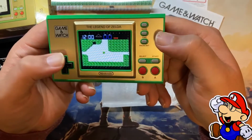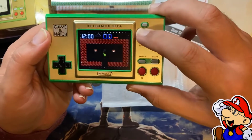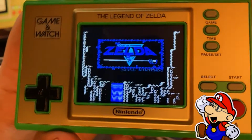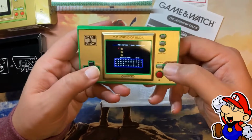I played it a little bit. It is pretty small. That would be my main detraction of it. But overall, I like the quality. I like the way it looks. And if you have a chance, you have the extra money, I'd say pick it up. I think it would make a good stocking stuffer. But again, I like old stuff.